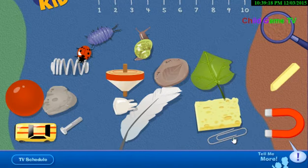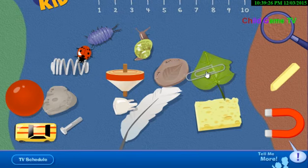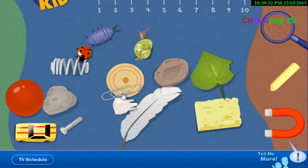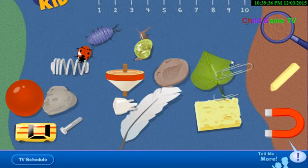Which objects will the magnet attract? I once made a paperclip necklace for Grandma. Will it stick to the magnet? Which objects will the magnet attract?